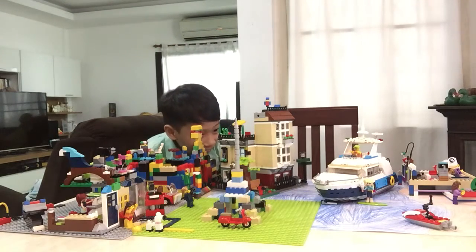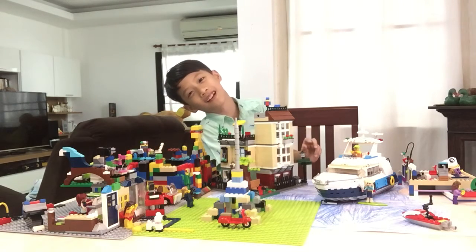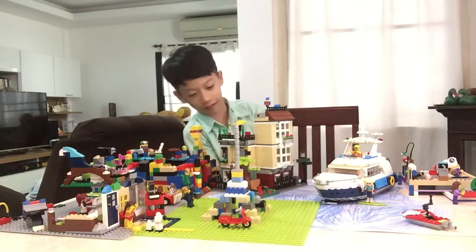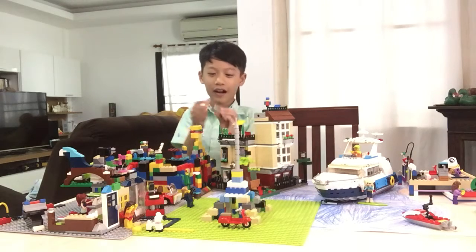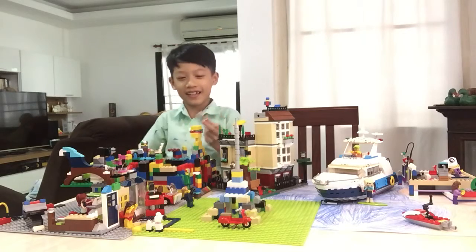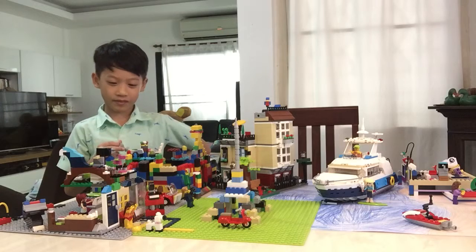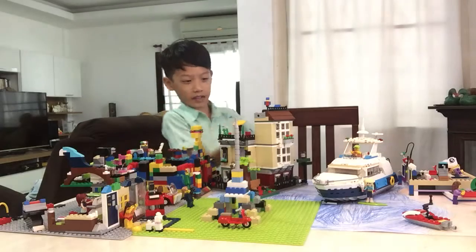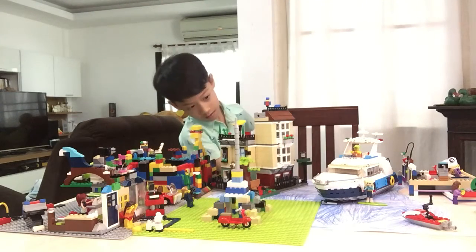I found the 1,000 mark trophy. Actually, 1,000 Lego equals 10 bars of time. I have a trophy. What should I buy? I think a pasta? No. Okay. I'll just put it where it comes from.